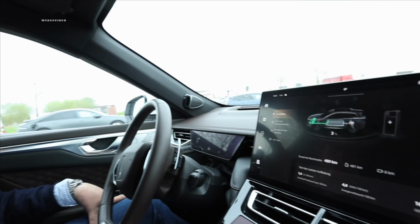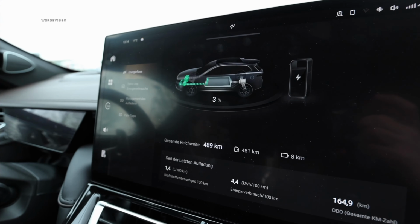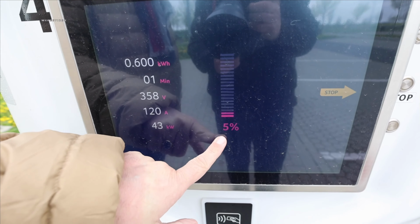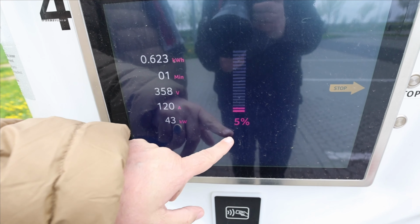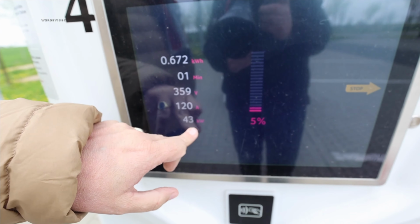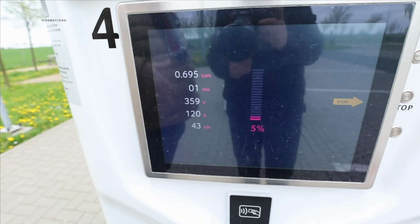We really aim to test with you how long it will take from the current battery level. Let's just check once again what exactly we have, 3%, back up to a full 100%. The WEY05 has developed a quite impressively nice charging speed. We plugged it in when it was at 3%. It then ramped up to 43 kilowatts. It's been plugged in for a minute now.